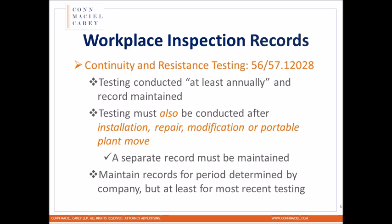Now, one part about this is, as we talked about, we're likely having an electrician or a contractor perform this. And if they are an outside contractor, we want to make sure they're performing that test properly. And most importantly, we want to make sure that they're creating a sufficient record for us. We don't want to go through it and then have a defect in our records discovered.